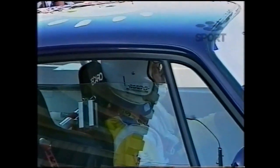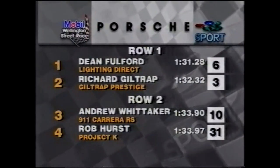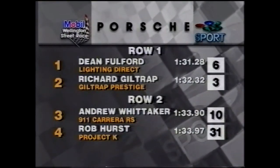A pole position will be Dean Fulford. And we'll take a look at the grid now for the start of the Mobile Bridgestone Porsche Series. Pole position, as I mentioned, Dean Fulford, quickest at 1:31.28 from Richard Giltrap. So it's the youngsters out there on row 1, Owen. Yeah, definitely Dean and Richard Giltrap been very, very quick.